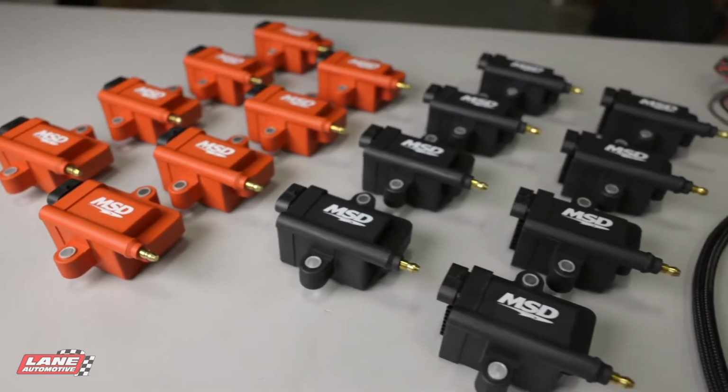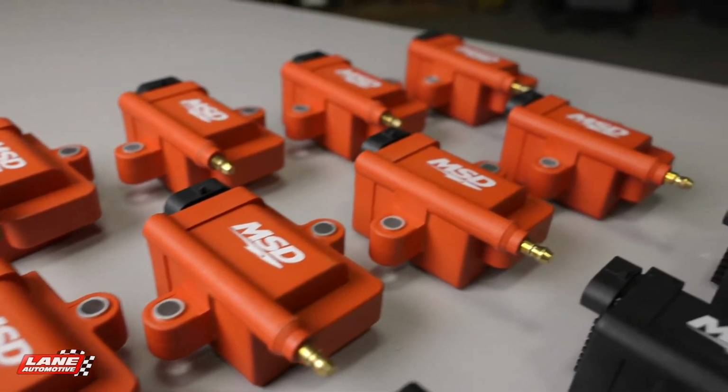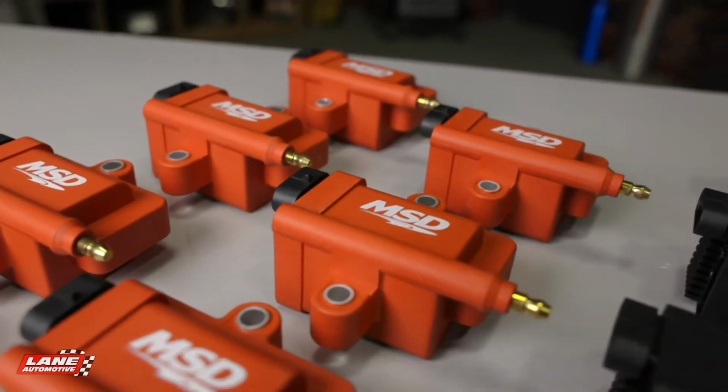MSD Smart Coil big wire kits allow you to crank up the dwell time up to 5 milliseconds, allowing the smart coils to produce up to 50,000 volts and over 190 millijoules of spark energy at the plug. This means you can burn all the fuel in each cylinder for maximum power.